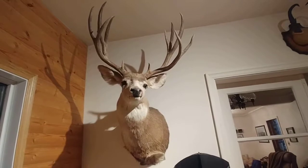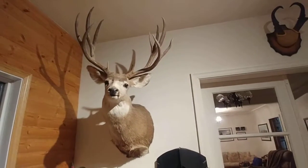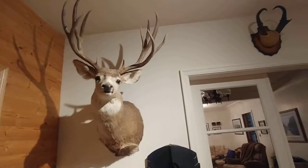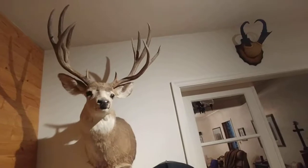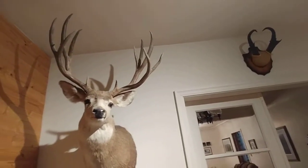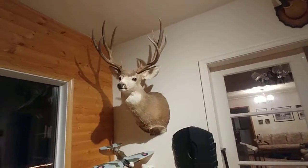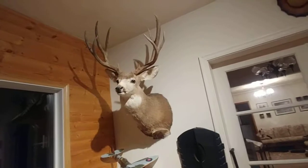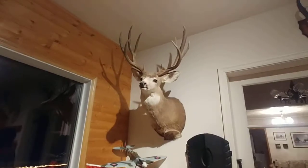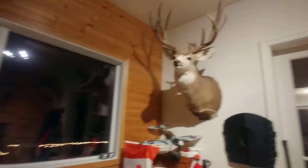So that is my... He's not my biggest mule deer, but I liked him, so I thought it was kind of cool. He's got an extra point there. And it did gross just to really close to 180, netted 165, extra point, a little bit uneven. His front forks, or his front main beams, are not great.